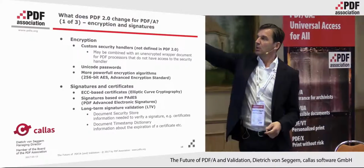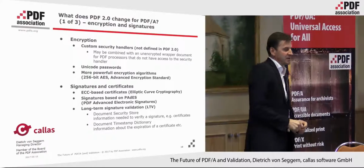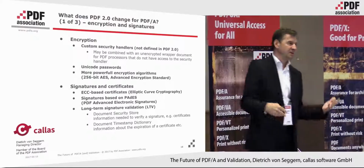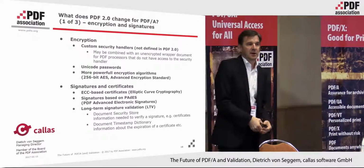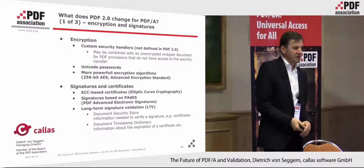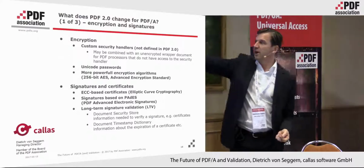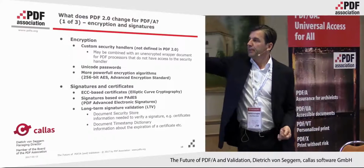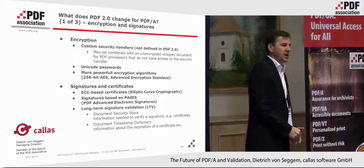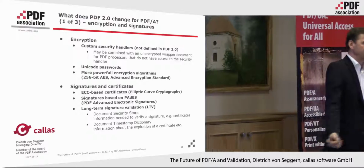Signatures are based on the PDF Advanced Electronic Signature Standard, which is called PAdES, developed by ETSI, so an international standard that is more or less accepted and established in the security world. And PDF 2.0 is also prepared for expiration of certificates. So who is familiar with security and signatures?